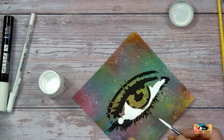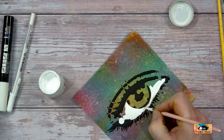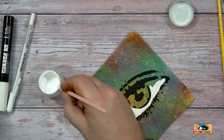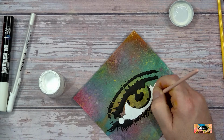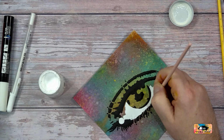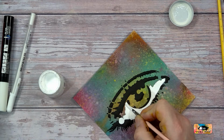So I'm just going round, going nice and as neat as you possibly can. Again, if you find that maybe you would be better off with a pen, then try the Posca pen, one of the finer ones maybe, and see how you get on. But failing that, if you don't want to do this, maybe it'd be a better idea to mask it off.